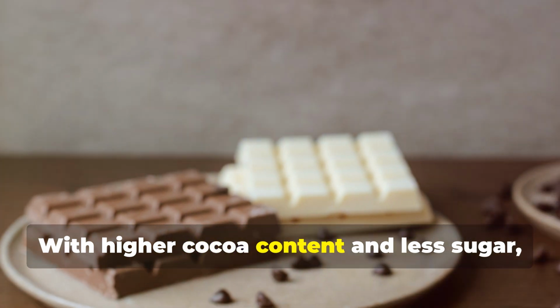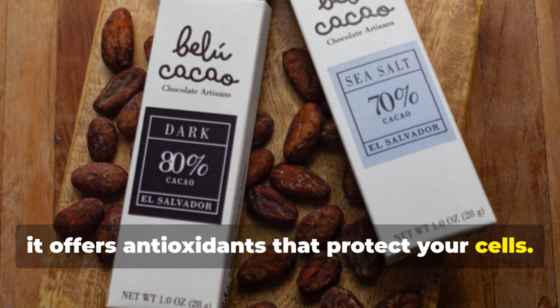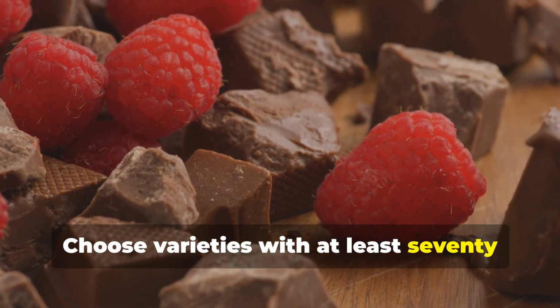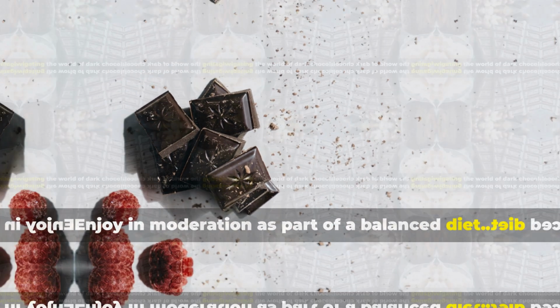With higher cocoa content and less sugar, it offers antioxidants that protect your cells. These may improve blood sugar control and reduce insulin resistance. Choose varieties with at least 70% cocoa solids. Enjoy in moderation as part of a balanced diet.